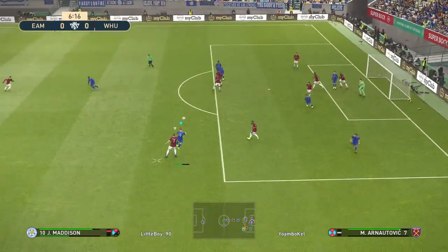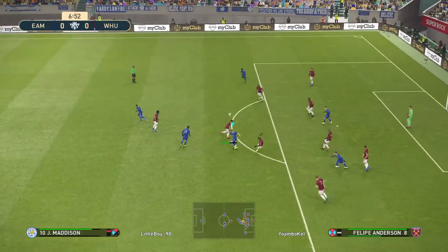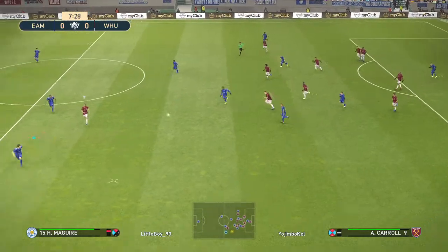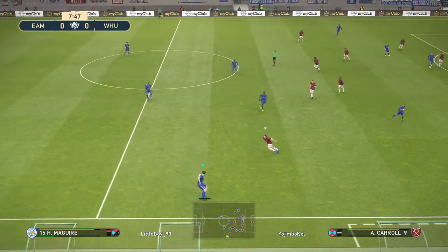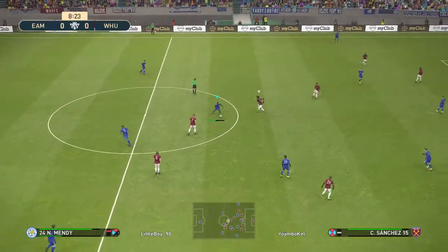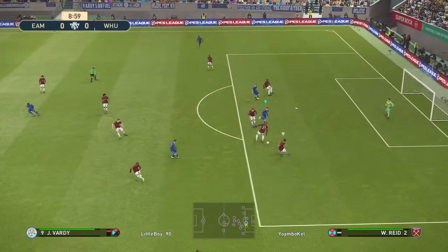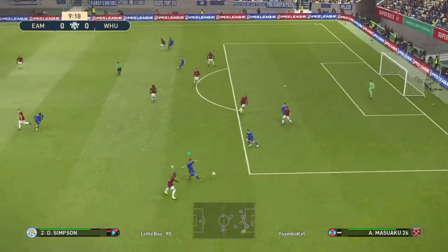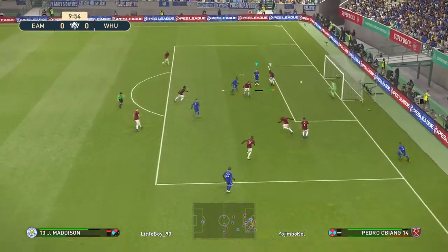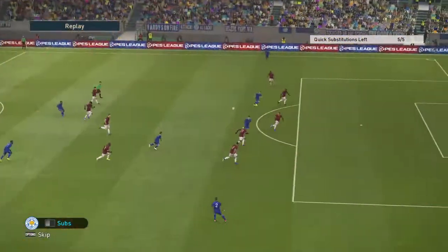Fence has got rid of that. Good challenge, he just stood firm. Morgan. Mondi. And it's Silva. Lobs it in gently. Leicester have it back and they can go again. Up he gets! He's got away with one there.